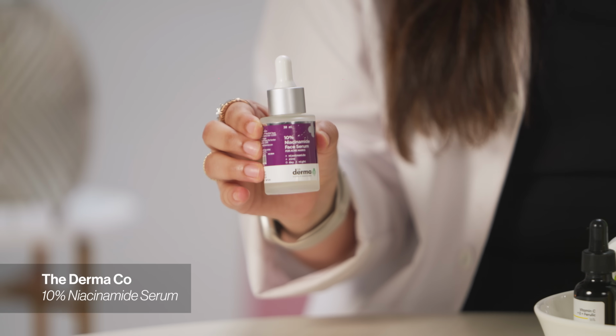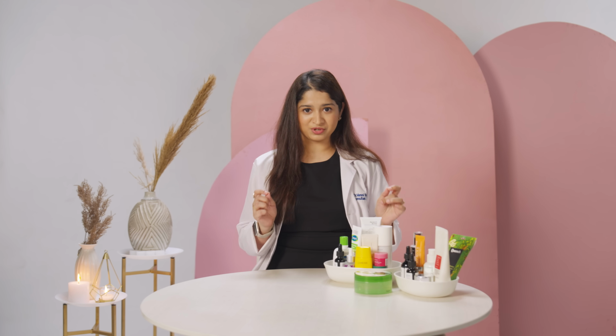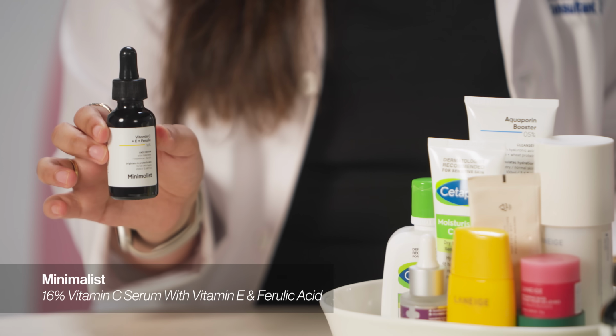If you're sorted with your basics, it's time to add in active ingredients. If you're somebody with oily skin, using a niacinamide-based serum will help in regulating sebum production. If you feel like your skin is dull and dehydrated, then add in hyaluronic acid. If you're looking for brightening of your skin, using a vitamin C serum will help you a lot.